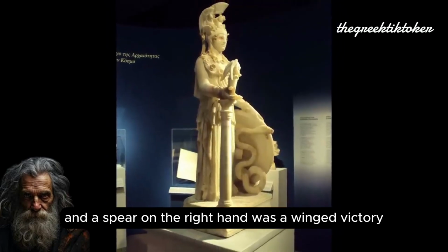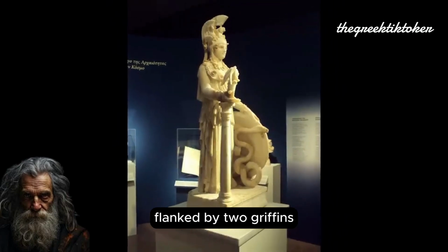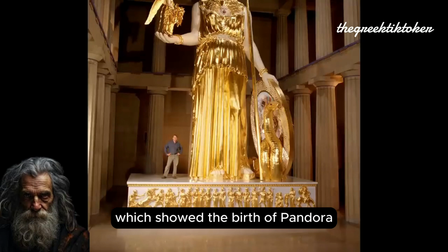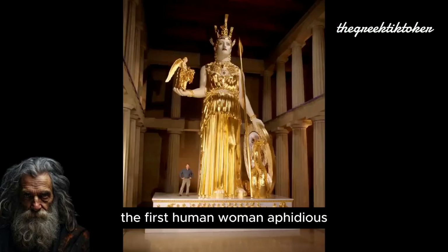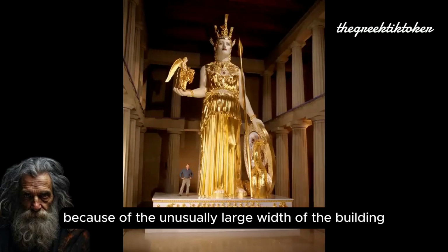On the right hand was a winged victory, and she wore an elaborate helmet of a sphinx flanked by 2 griffins. Even the base of the statue was sculpted, which showed the birth of Pandora, the first human woman. Phidias also ensured that the statue would be prominently displayed because of the unusually large width of the building.